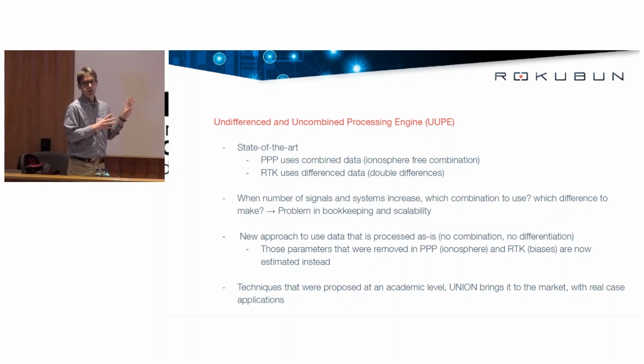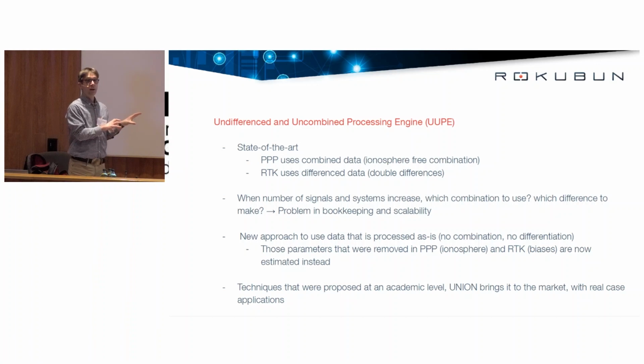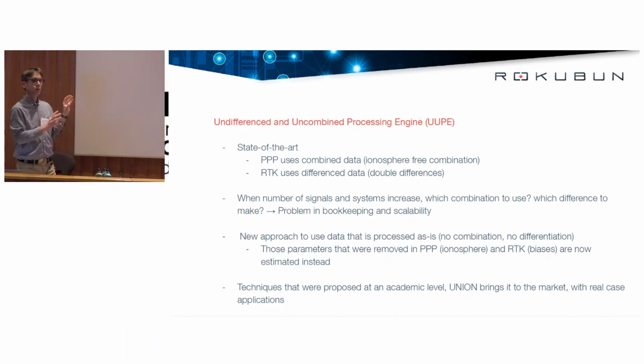This approach was not invented by Rokubun, so it has been in the literature for some years already, but at an academic level. What we have done in Union is bring that knowledge and implement it so that it can be a commercial and viable technology.